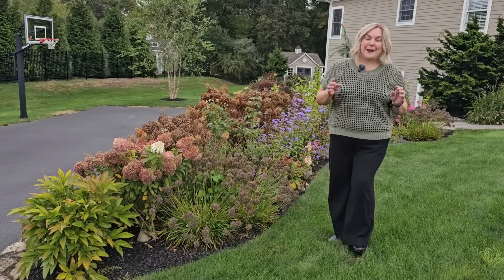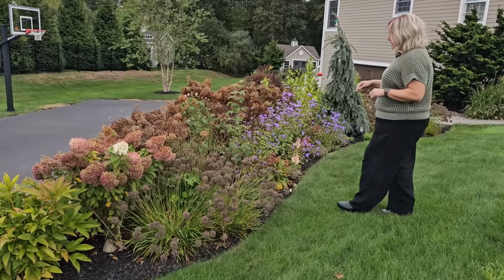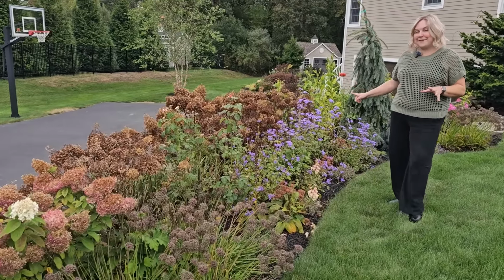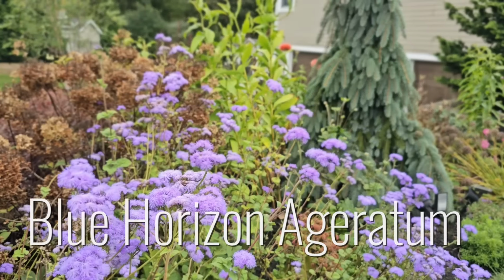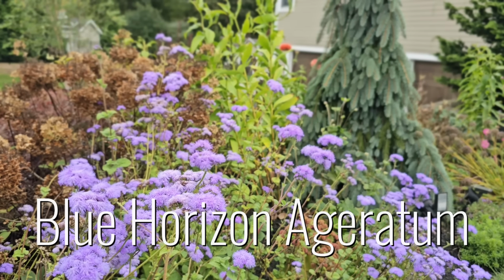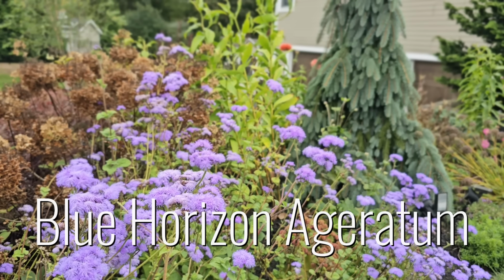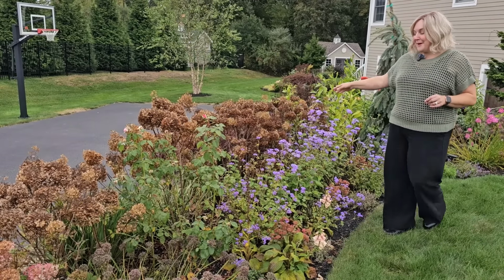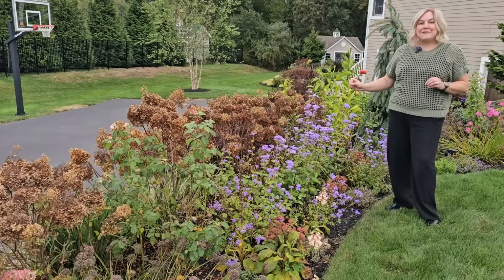And the next plant that I will grow every year is this one here. Do you see this beautiful, vibrant blue, purple colored plant that I have here? This is the Blue Horizon Ageratum, and this is a beauty. You can see that we are now at the very last weekend of September, and my hydrangeas have started to brown here, and these are still looking gorgeous and vibrant.